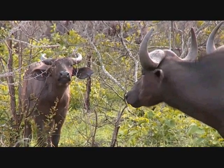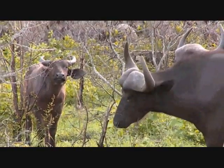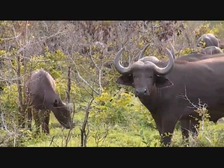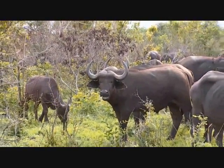I think the bison would have a much heavier head. I think they've got a much stronger neck, much heavier head. And maybe body size pretty much the same, but of course with all that shaggy coat you can't really tell the body from the coat.